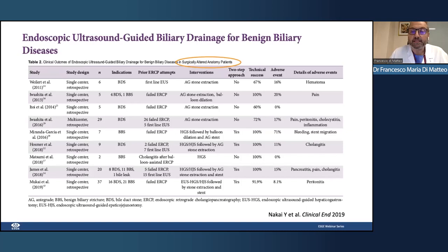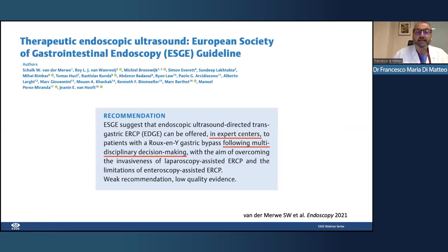And this is a meta-analysis with case series in which they performed hepatogastrostomy or hepatojejunostomy, and performed stone extraction in the anterograde manner. You can see the technical success is 17 to 100%, but the adverse events are up to 60%, sorry. So what does ESGE say about endoscopic ultrasound-directed transgastric ERCP, or the EDGE procedure?